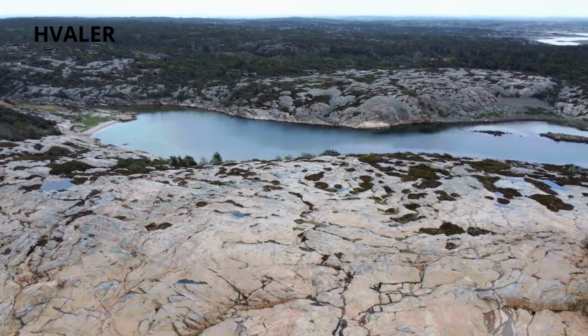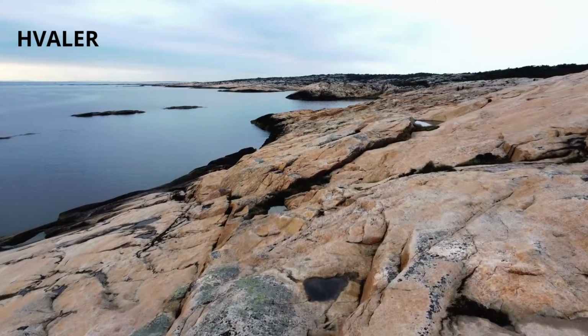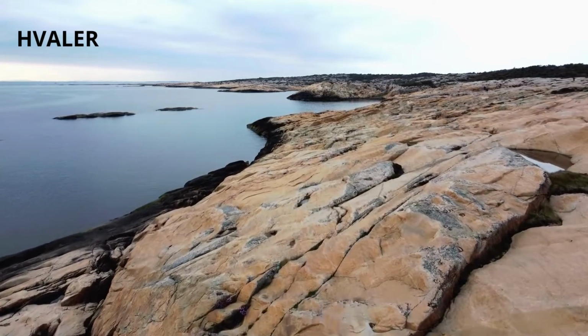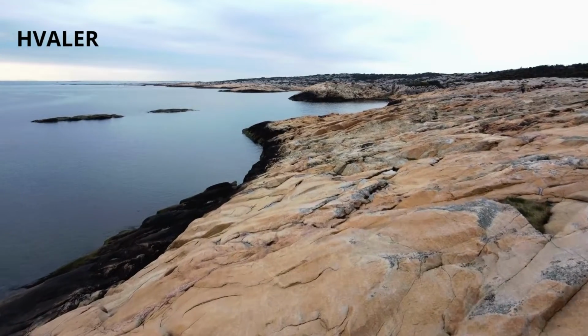Tourists can go island hopping with the local ferry or explore the area in a kayak. This summer paradise is also perfect for fishing, diving, and lazy days in the sun.